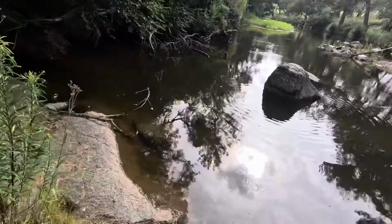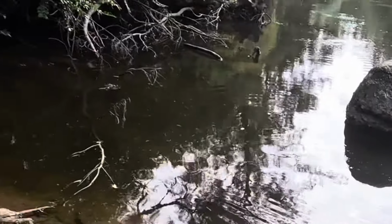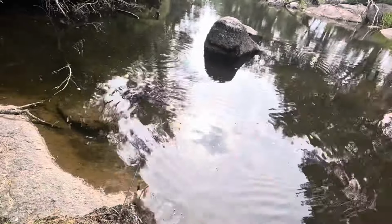No, I can go up and around and get down on that bank. That's a platypus. There. Can you see it? On the other side of this rock.